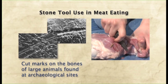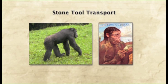Now, from 2.6 million years onwards, cut marks on the fossils of large animals show early hominins were using stone tools to get at meat and fat from the carcasses of those animals. Chimpanzees don't do this with their stone tools. Now, this difference could suggest that carnivory, or meat eating, was an important factor in the emergence of a distinctively hominin archaeological record. But the differences between chimpanzee and hominin stone tool use is not just about how the tools were used. Transporting stone tool use is another important difference.